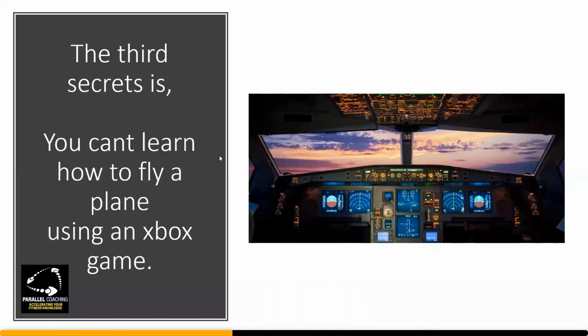So the third secret is that you can't learn how to fly a plane using an Xbox game. Wow, okay, so we've had two secrets already. One related to how you felt in your self-doubt. The next one was around not comparing the 5-star restaurant to the microwave meal. And now we're looking at you can't learn how to fly a plane using an Xbox game.